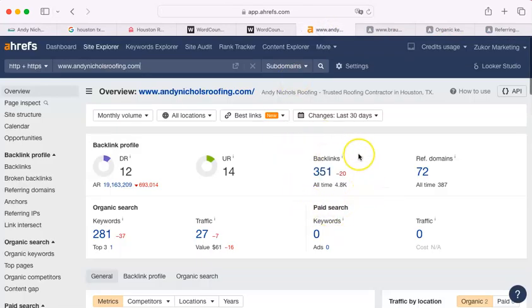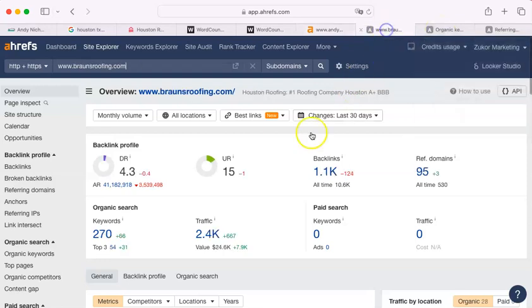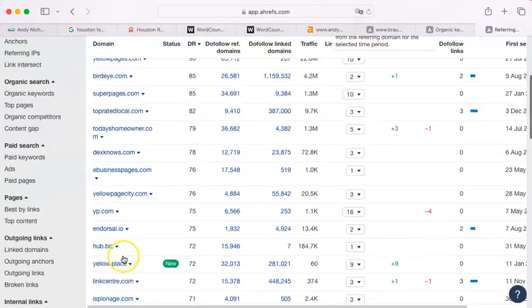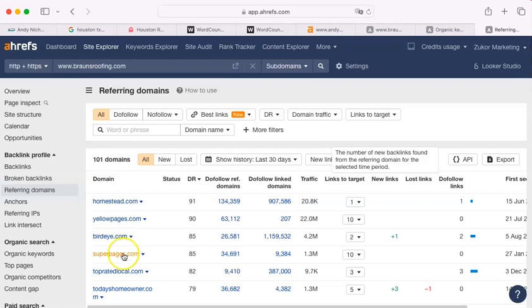Let me show you the next metric that is of interest to me, the backlinks. The backlinks is where some other site has a link back to your profile on it. So here we go. I'm going to show you what your competitor has. You have 351. They have 1,100. This is where they're pulling in the lead. These are their backlinks. Homestead.com, yellowpages.com, superpages.com. A lot of these can be got on by just filling out a profile.